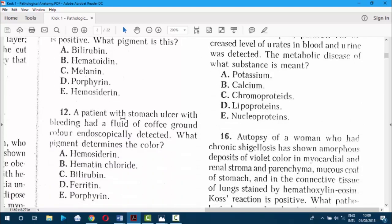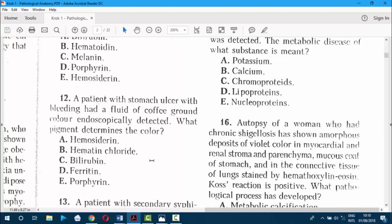Number 12. A patient with a stomach ulcer with bleeding had a fluid of coffee-ground color detected endoscopically. What pigment are we talking about here? Now we are talking about a pigment that has a brown-black color. So what can you think of?